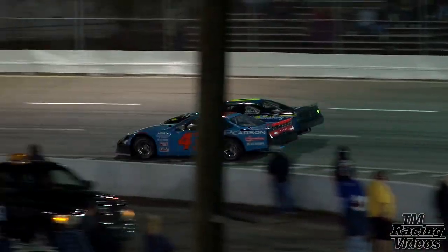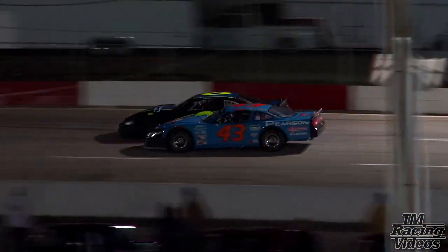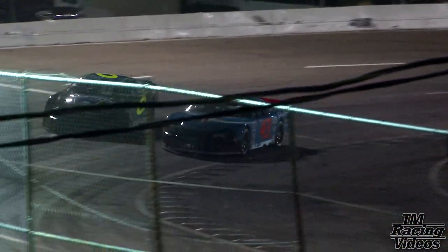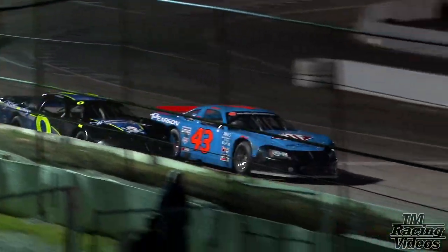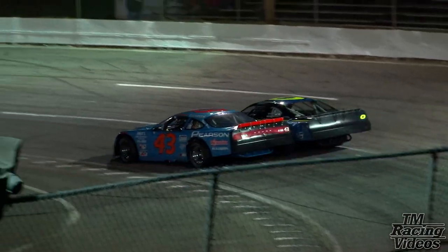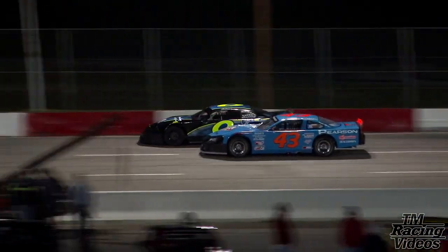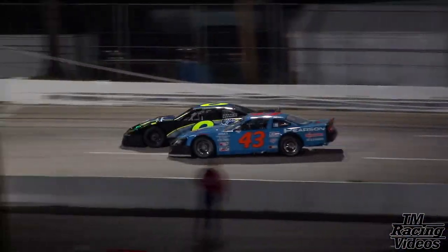Johnson led that lap. Dotson, though, is on the high side. It's still anybody's race here as they go into turn number 3. Dotson is on the high side in the 0 car. Johnson, the 43, on the low side. Heading into turn 4, we've got 2 more laps left. Johnson and Dotson still side by side. Johnson gets a little bit sideways heading into turn 2.